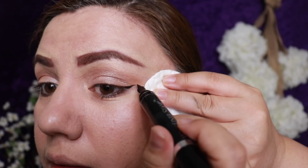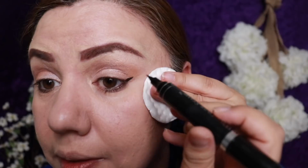So I do it like this. I know there are better techniques, but this is the way I do it. It's so hard to do it this way. You know what? I'm gonna put my eyelashes first. Where's the brush? There we go. That way I can cover it if I mess up.